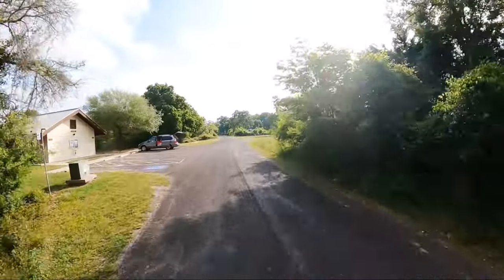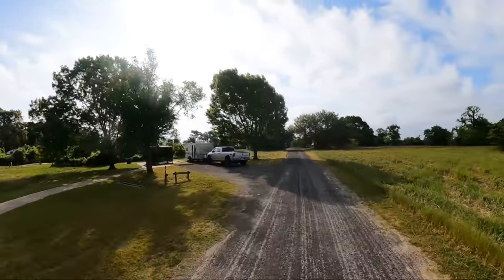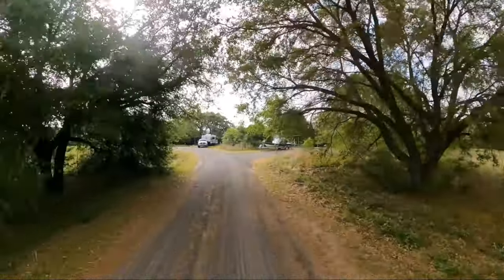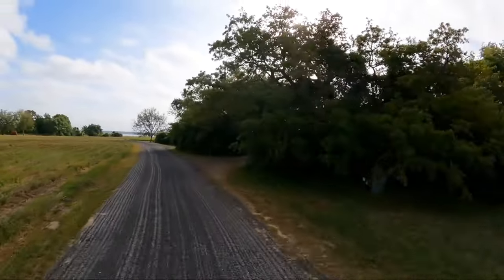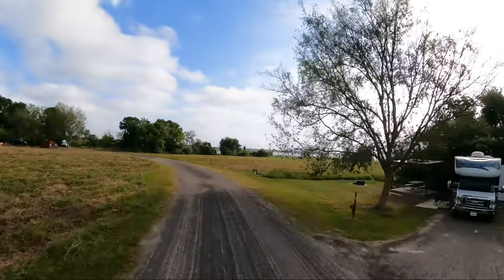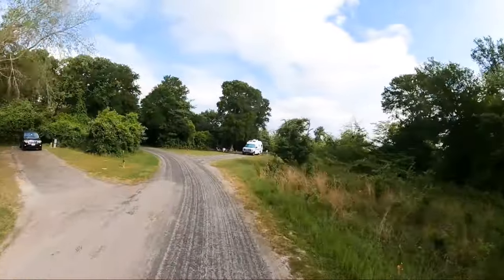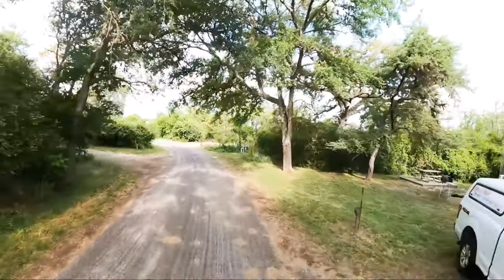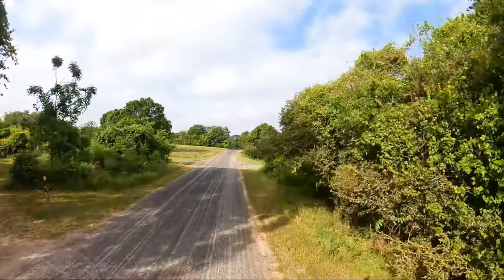Little bit of a tricky corner to navigate there. They don't sell firewood in this park, just so you know. Make sure you load up on firewood before you come out here. There are three sites over here that you need to see before we turn around and head back to camp. Actually, four sites.